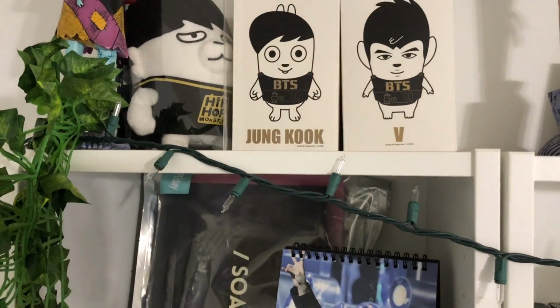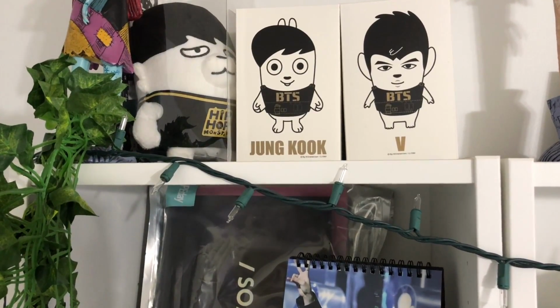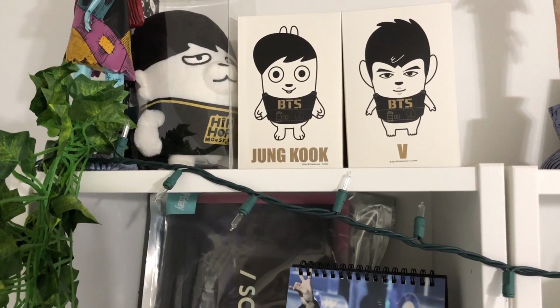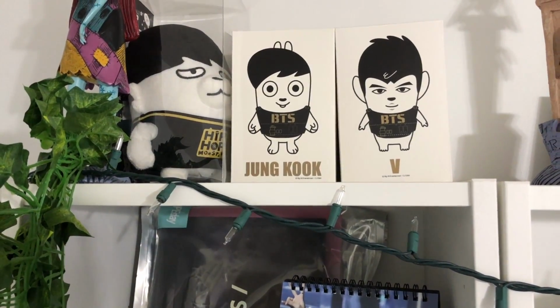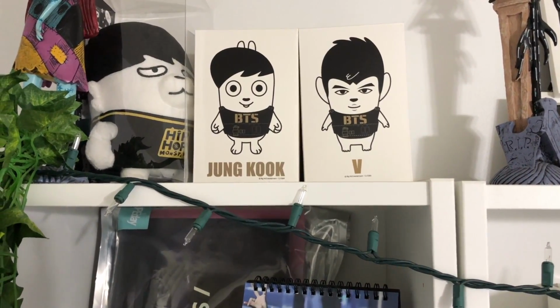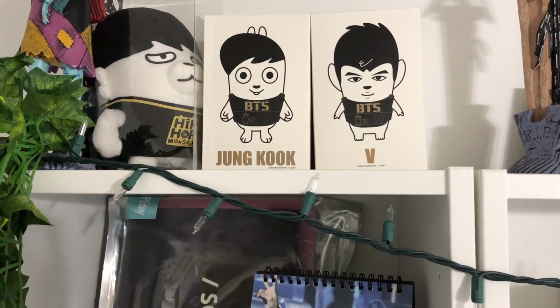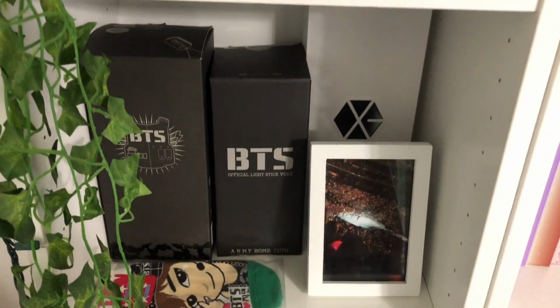But above that, I have my Jimin little hip-hop monster doll. This is the 2nd generation, I believe. The 1st gen I wasn't able to get, and it was very expensive, so I was happy that they released those. And then I have my Jungkook and V figurines. So yeah, let's just move on to this shelf.